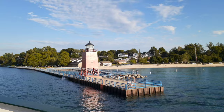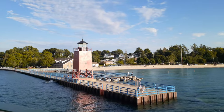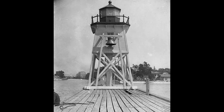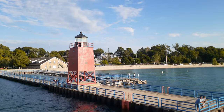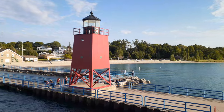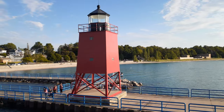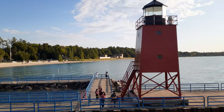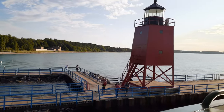Here at the Charlevoix South Pier Headlight at Charlevoix. The first light in Charlevoix was at the North Pier, and it was built in 1884 to guide ships into the Pine River Channel. That light started to deteriorate, and then the current light was installed in 1948 on the South Pier. The lantern room from the old light was installed on the new light.